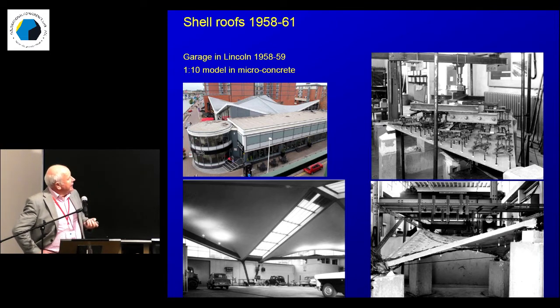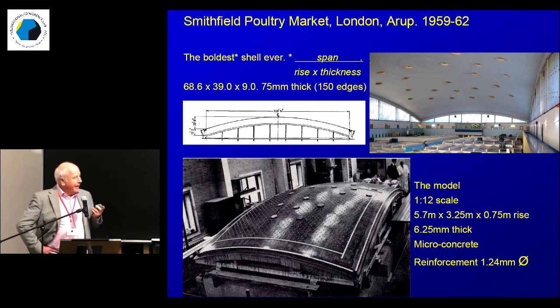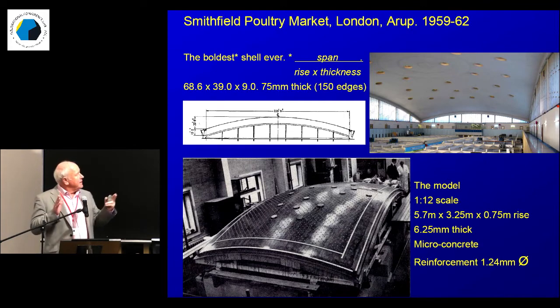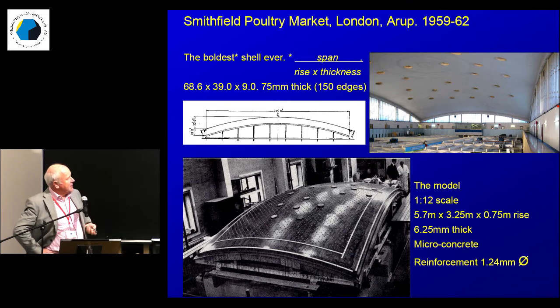This still exists if you're in Lincoln. Very nice. For me, and for some other people as well, the most spectacular concrete shell ever built, not because of its architectural quality, but in terms of its engineering quality, is this. It's a market building, which again still exists in London, on the top right. It's been defined as the boldest shell ever. And boldness is defined as the span divided by the rise multiplied by the thickness. If you look at those dimensions, you get a large number for this particular structure.